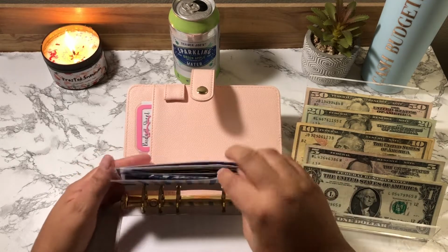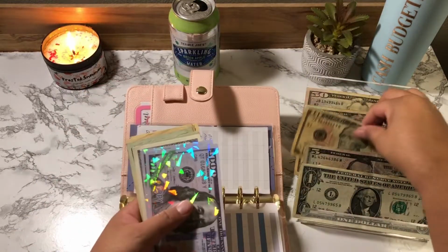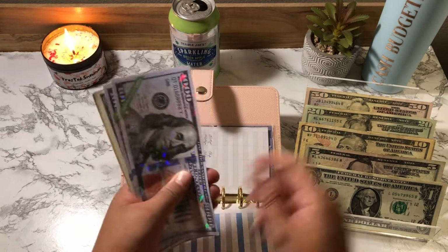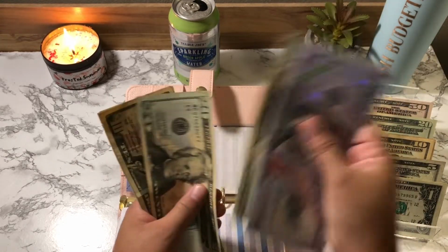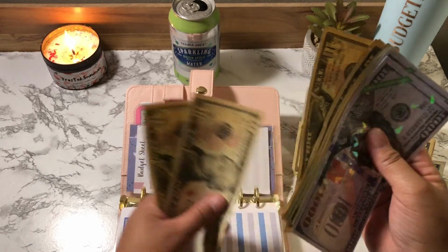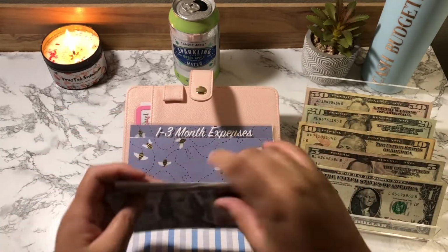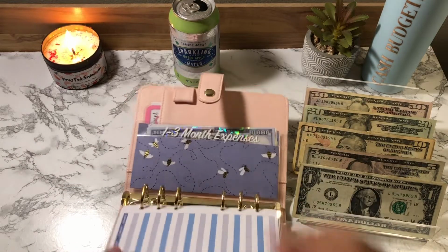Okay, so 1, 2, 3 monthly expenses is getting a 10. So we have 1,000, 2,000, 520, 40, 60, 70, 80, 90, 610. So that's $2,610 in my 1, 2, 3 monthly expenses. Doing really good in this one.